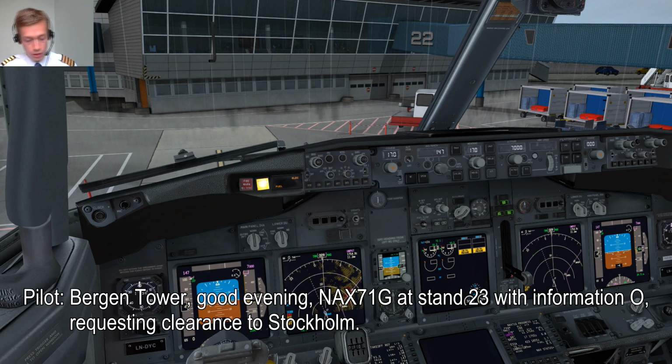Bergen Tower, good evening, North Shuttle 71 Golf at stand 23 with information Oscar, requesting clearance to Stockholm.